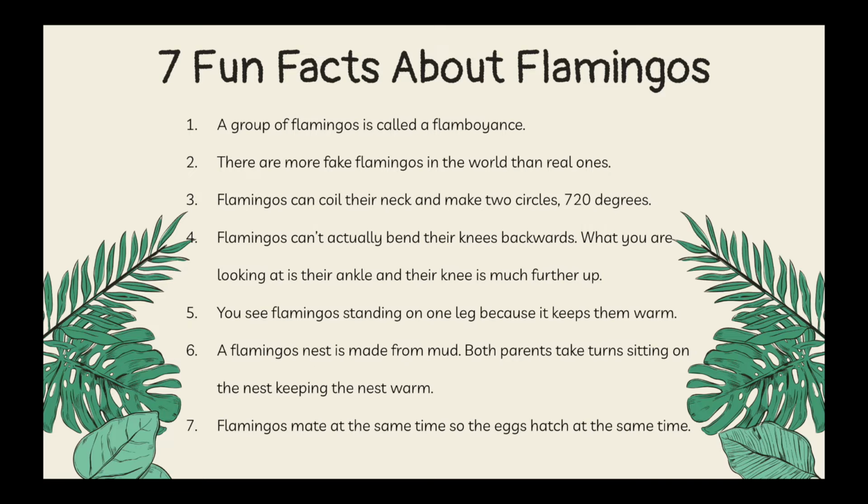There are more fake flamingos in the world than real ones. Number 3. Flamingos can coil their neck and make 2 circles, 720 degrees. Number 4. Flamingos can bend their knees backwards. What you're looking at is their ankle, and their knee is much further up.